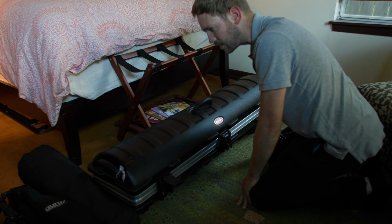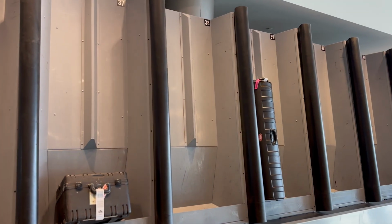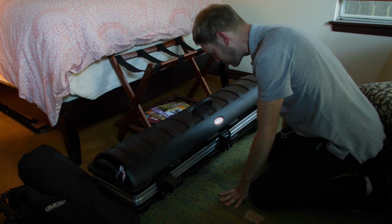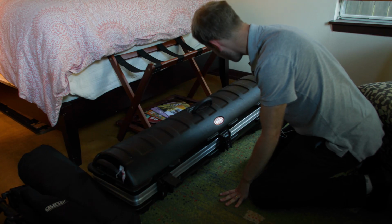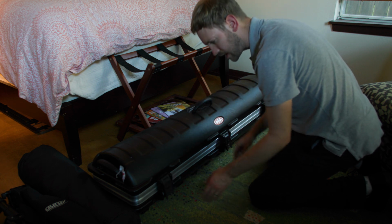When I first got it, I did not think I was gonna be able to get all of this stuff in here that I was able to get in here, but it turned out to be really useful. So I'll make sure I link that for you guys in case you want to purchase one. All right, let's move on to the suitcase, which is our second bag that we checked.